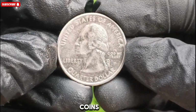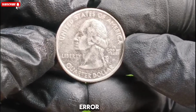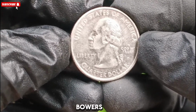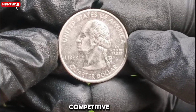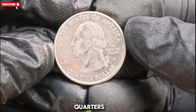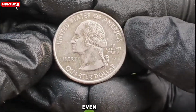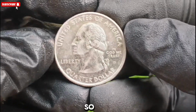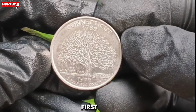The historical significance of the date 1788 is also worth mentioning because it adds another layer of meaning to the coin. The year 1788 represents the year that states like Georgia, Connecticut, and New Jersey ratified the U.S. Constitution, officially joining the Union. This makes the coin not just a piece of currency, but also a miniature piece of American history. Many collectors appreciate this connection and feel proud to own a coin that celebrates such an important milestone.